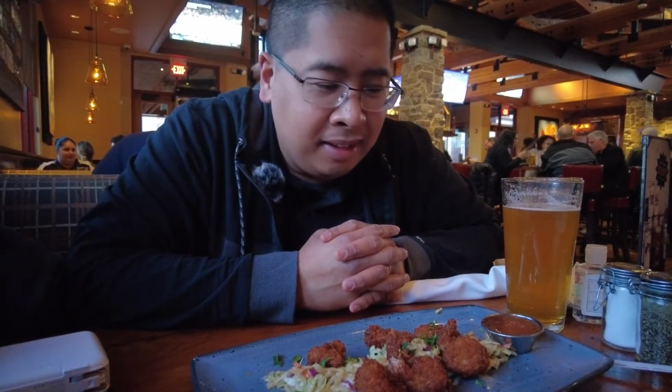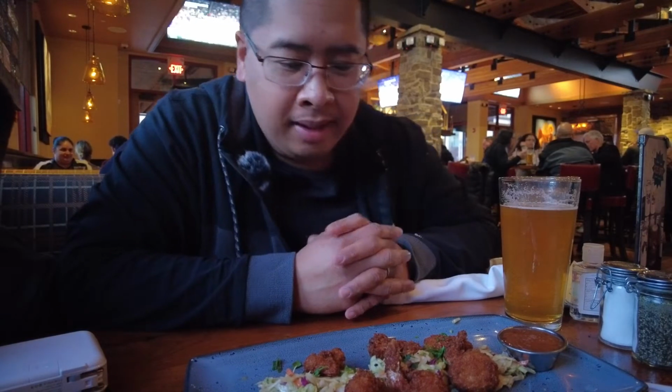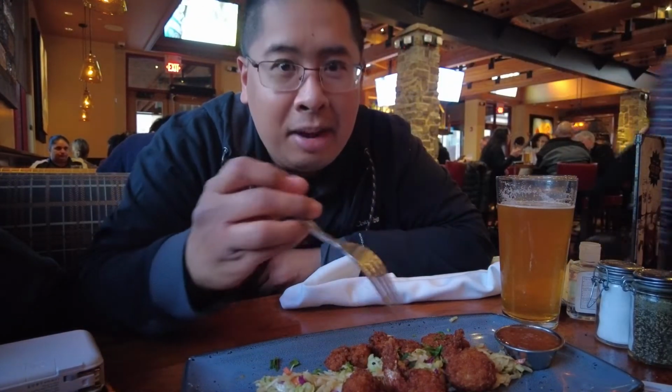So right now we're at Lazy Dog in Stevens Creek. And we have this appetizer, it's called coconut shrimp. Let's give it a try. Looks pretty good. Portion is kind of small, to be honest, but let's see how it tastes.